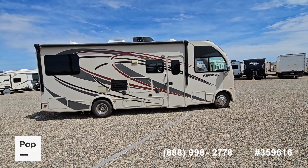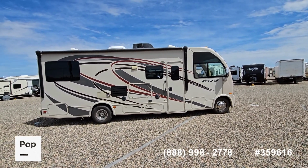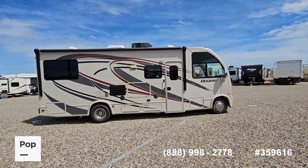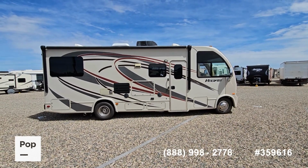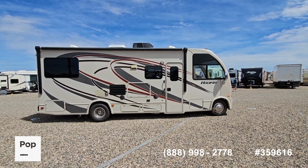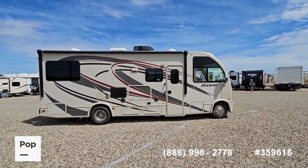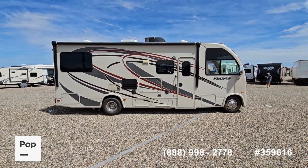Now, the reason I like this, there's a lot of reasons. Number one, it's short and easy to maneuver. Even the slide is easy because it pops out the side, not the front. So you have complete access to everything except for sleeping while you're going down the road. So you have access to pretty much everything, and I'll show you that on the inside.